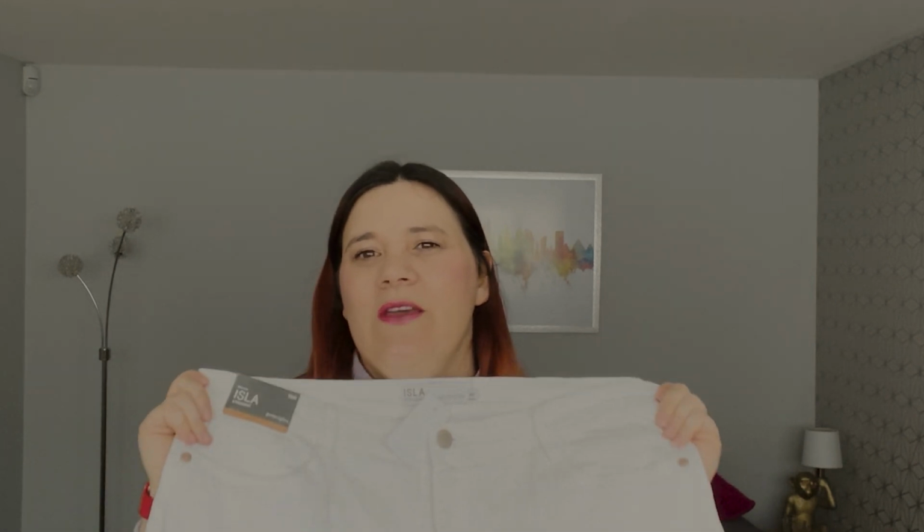I have seen that white jeans seem to be making a bit of a comeback. I loved my white jeans in the 90s. So yeah, I thought I wanted to give these a go. So I ordered 2 pairs of the, what do they call them? The Stay Cool Chub Rub shorts from Snag Tights.